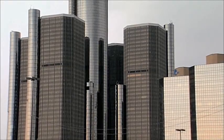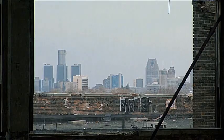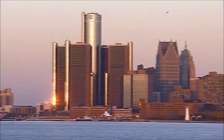It's tough being a building in Detroit because of the extremes of weather here. Very, very hot summers, very cold winters. There's freezing, there's thawing, there's wind, there's rain, there's ice. You're right by the river, and as a result, you get quite a bit of moisture in the air as well. And it's very open space, so you do get very, very high winds.